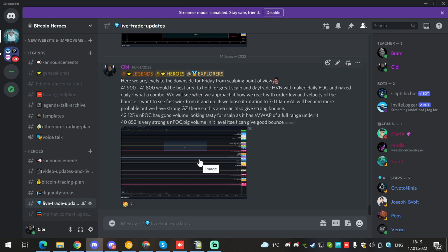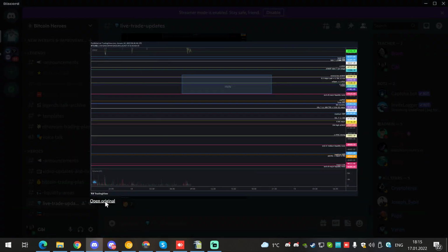The preparation was everything for this trade, so we really need to go over it and how we traded it. How I personally traded it, it was a big win for my accounts. So I did a post before we ever reached the area. We will open the levels as well.